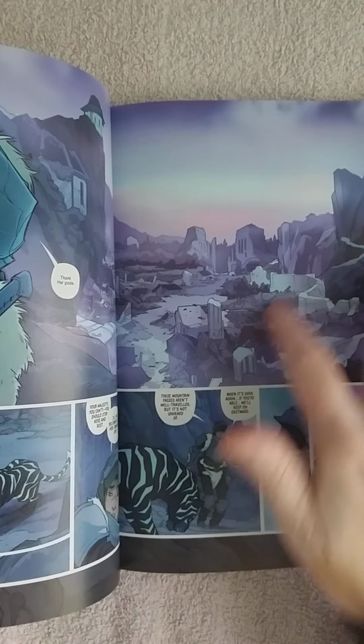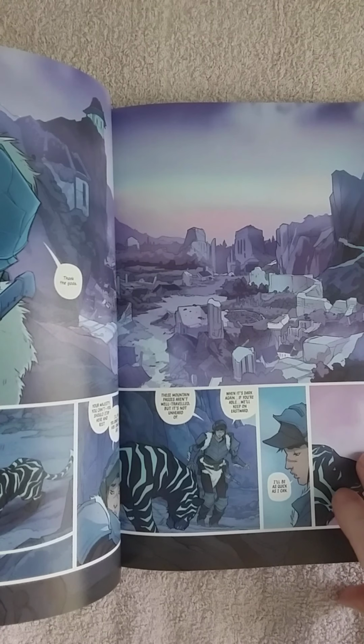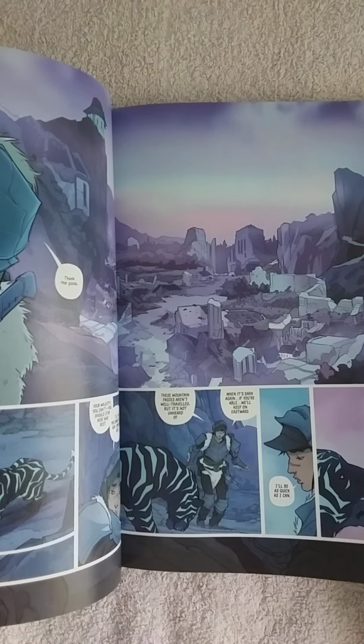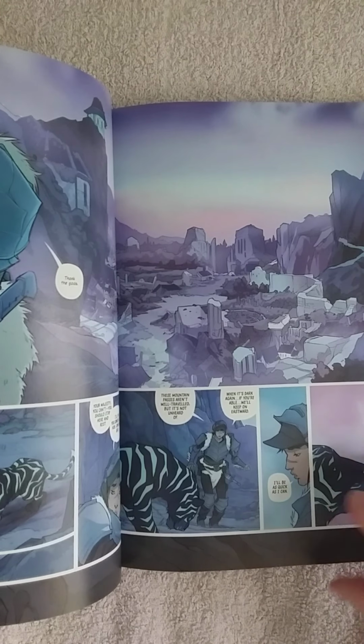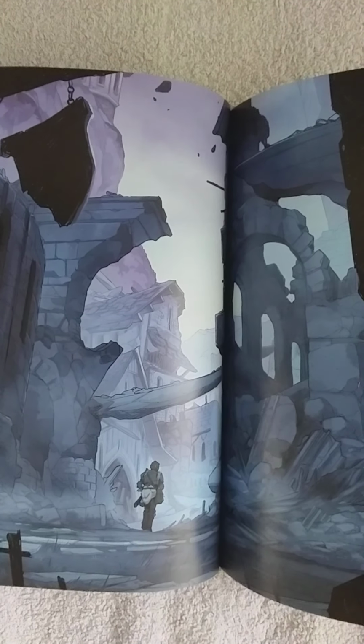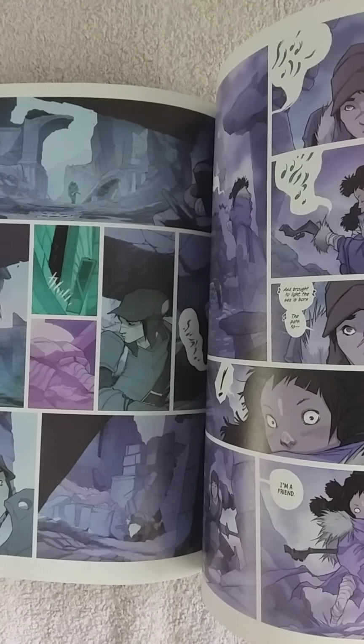So Rook is going to this destroyed city, which is part of Mar. Basically, she is telling the tiger, because the tiger can understand but cannot talk back, stay here, I'm going to look for food and supplies. And as you can see here again, the colors are very beautiful. The art style is gorgeous.